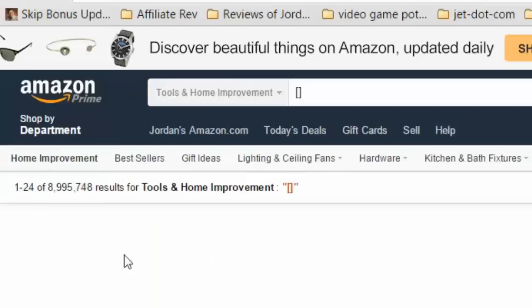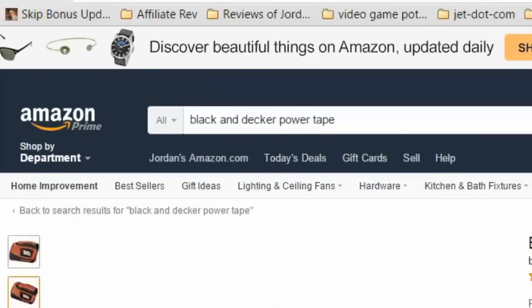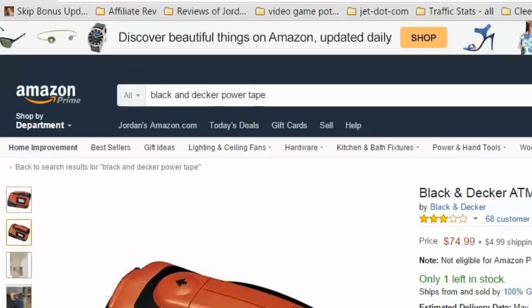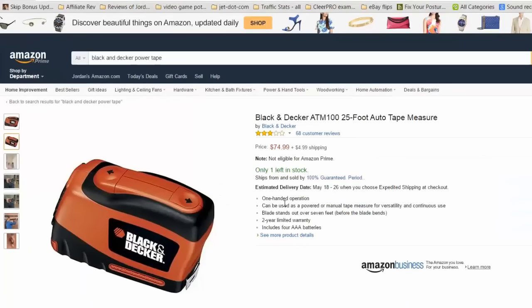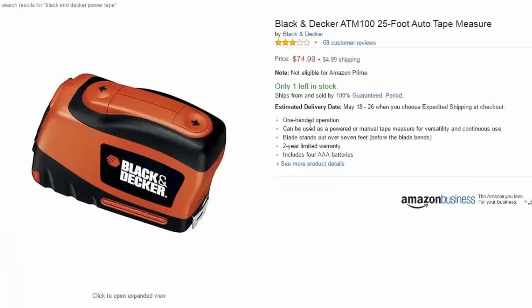We'll look here and see it says 1 to 24 out of 9 million. So there's 9 million results in tools and home improvement. The reason I think this is still a viable product is that it's ranked 160,000 out of 9 million. That puts it right around the top 1.7 or 1.8%. So this is not a laggard product. With online arbitrage, you're not going to be buying and selling hundreds or thousands of units. It doesn't work like that anymore. This is a nice niche product.